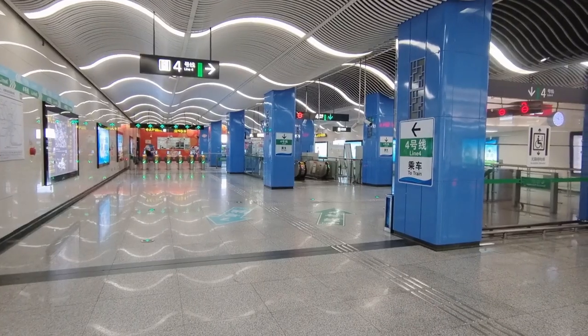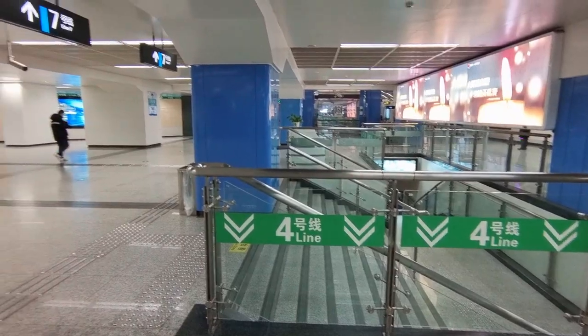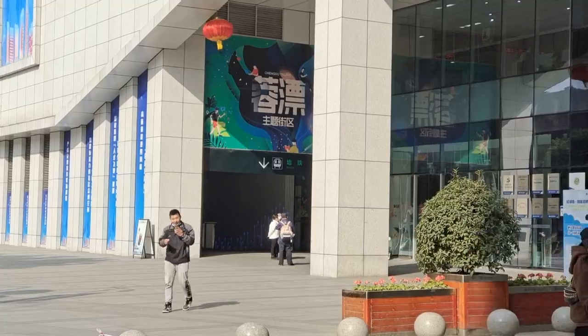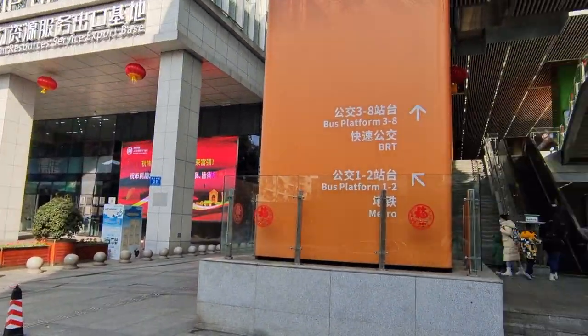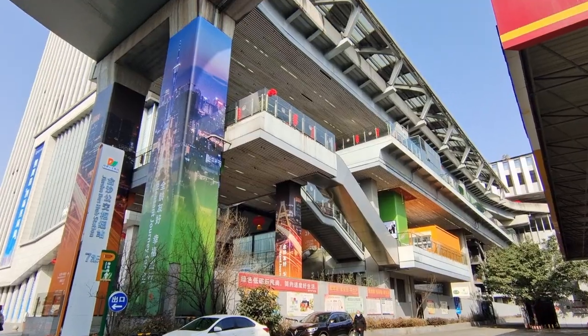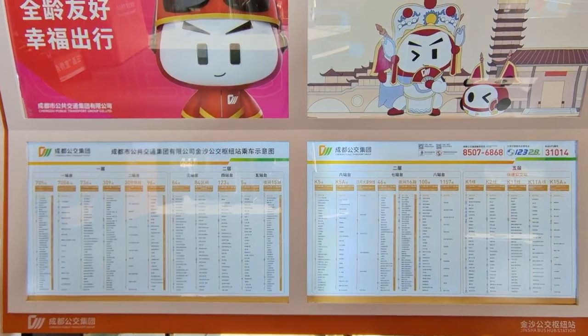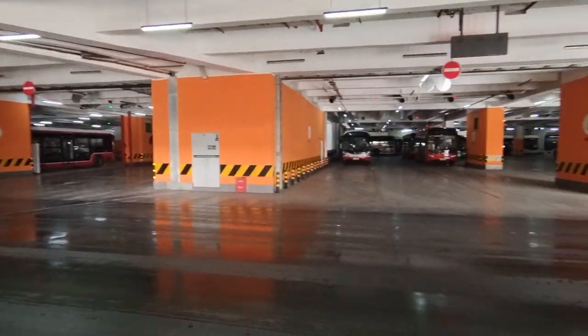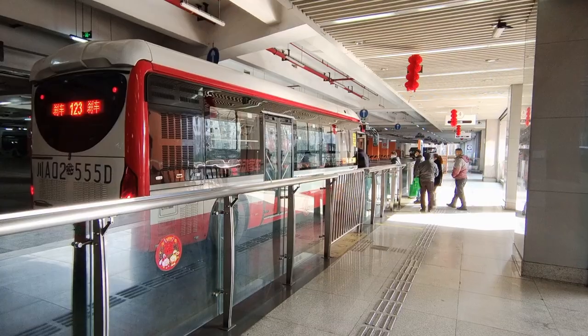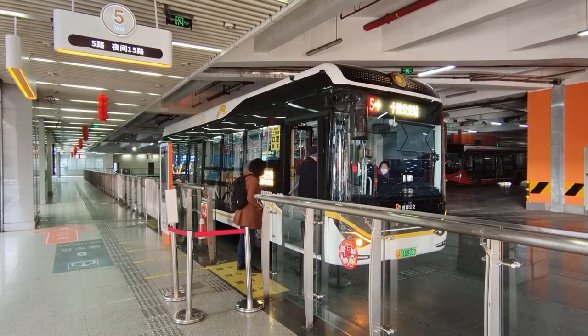There are not only transfer stations to other lines, but also to other transports. For example, Wenhuagong Station is not only a transfer station of Line 4 and 7, but also can transfer to Jingsha Bus Hub Station. Yes, this building is a bus hub station. 23 different lines of city buses start in this station. It only costs a couple of minutes to reach here from the metro station.